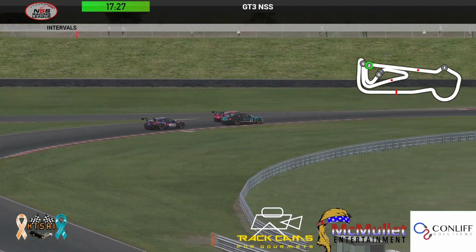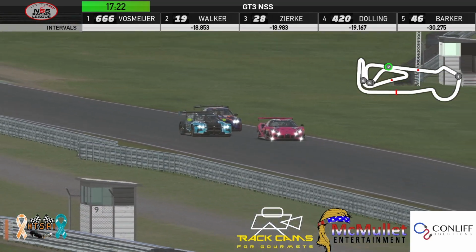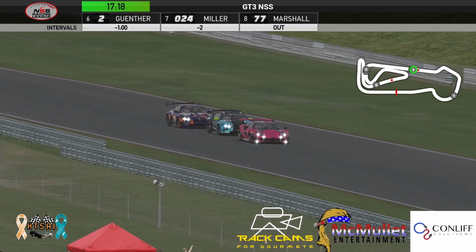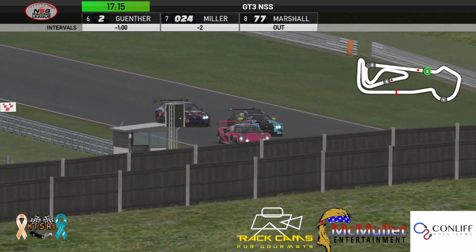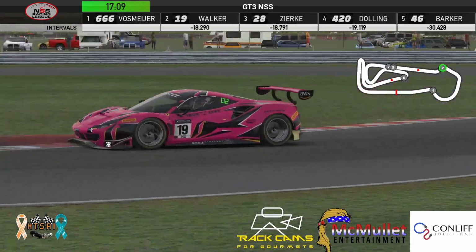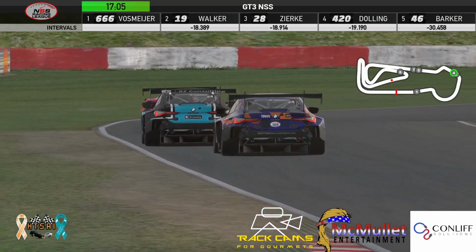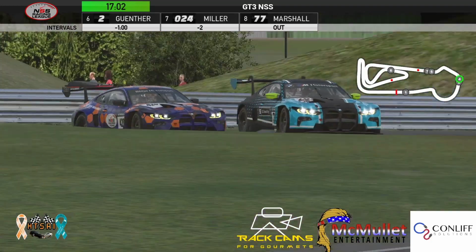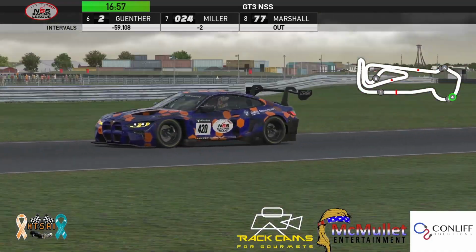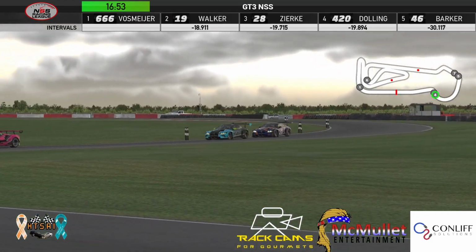Hey, look at this. We've got a big battle for 2nd place. Simon Zierk slots himself into 3rd. Avery Walker has lost a ton of ground suddenly. Avery still holding on to 2nd, but Simon Zierk and Mike Dolling are both there. This one has been full of surprises. Everybody has a little bit of damage out here.